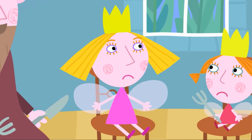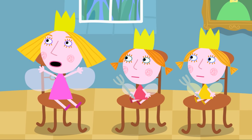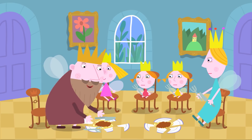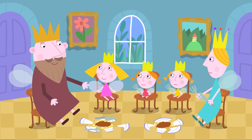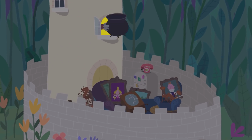We can't. The robot only listens to Ben. So what can we do? Ben told the robot to tidy the whole castle. So maybe we should go to bed and let the robot finish. Good idea, Holly. The robot should have finished tidying by morning.